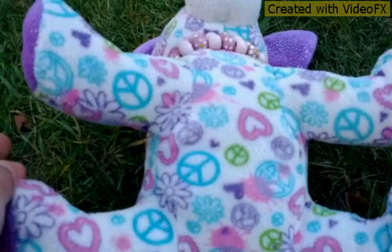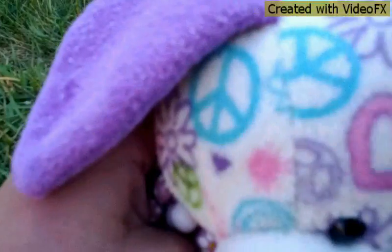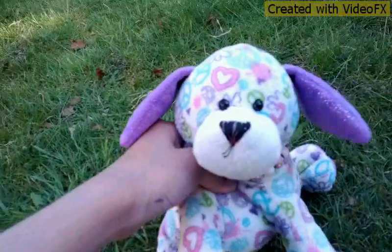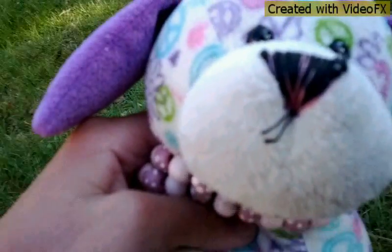I mean, look at those designs, they're so awesome, oh my gosh. I love the colours, like blue, green, pink, purple, they just go so well together. I mean, who can not like this Webkinz? People who hate Webkinz, obviously.